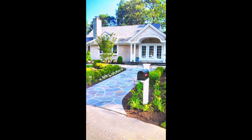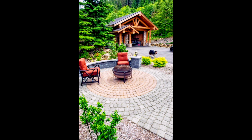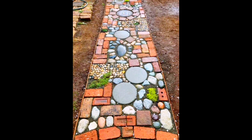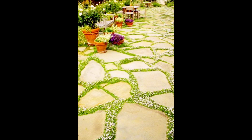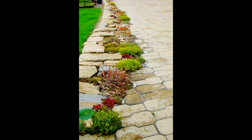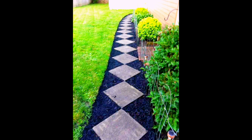Hilly areas definitely have a different landscape and different terrain and demand different types of pathways. Larger stones or parts of rocks can be used. On a simple pathway, if you want to create some unique designs, you can add bricks, tiles, stones, all the material you like, and you can create different patterns with them. That too is going to look amazing.